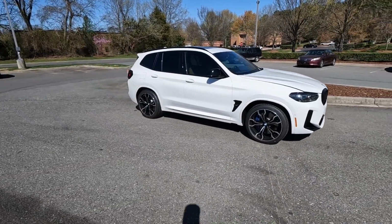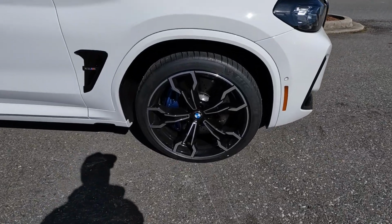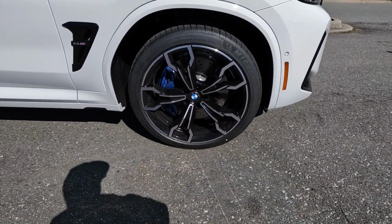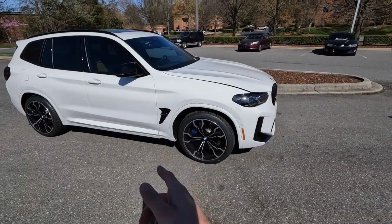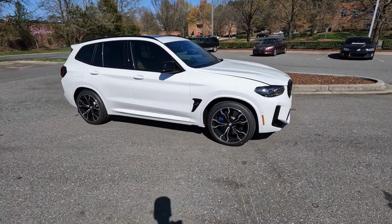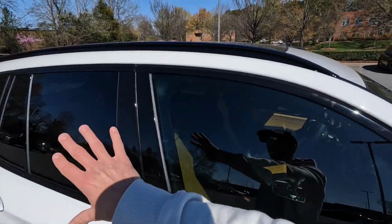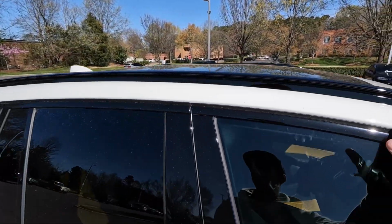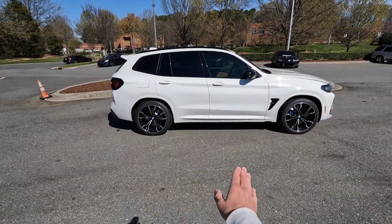Now, as we work our way to the side, this has the 21-inch wheels with the 5-spoke, double-spoke design there, with the two-tone design, and then the M Sport brakes are finished off in blue. This has power-folding side mirrors with the camera and the turn signal, and you'll notice more gloss black surrounding everything. Full moonroof up top as well, and then some nice lines that run down the side.